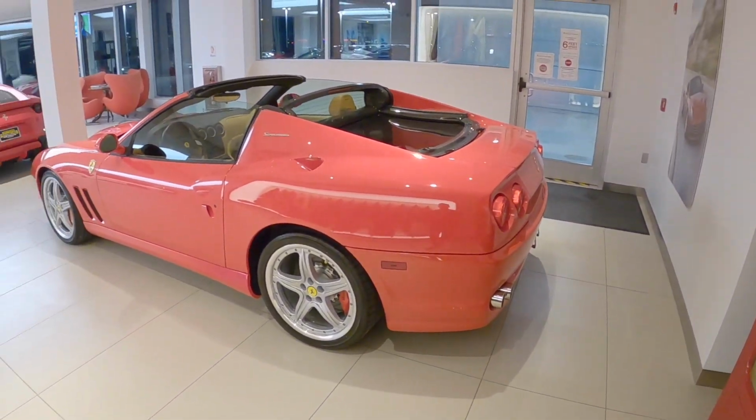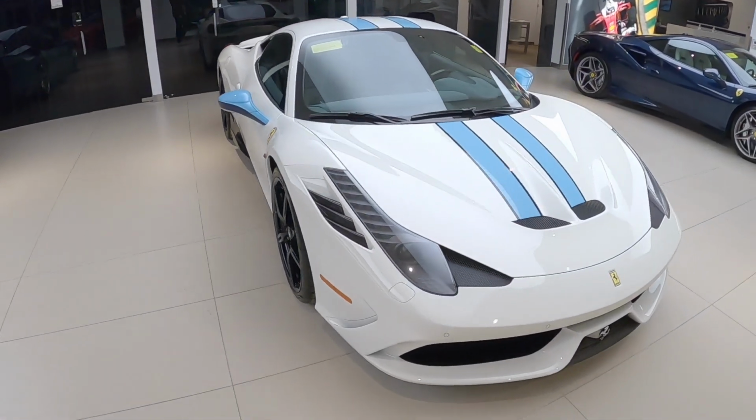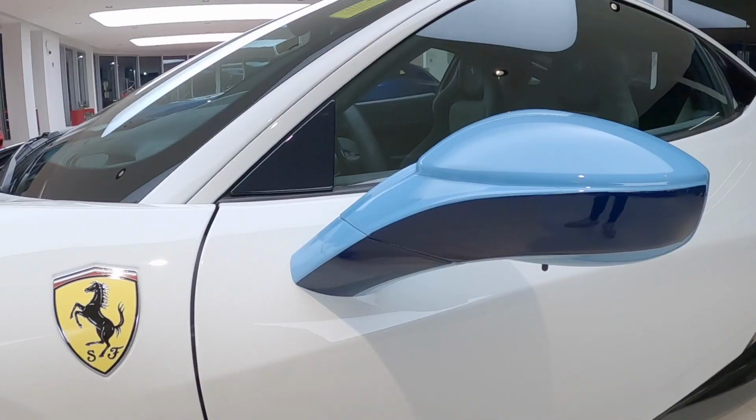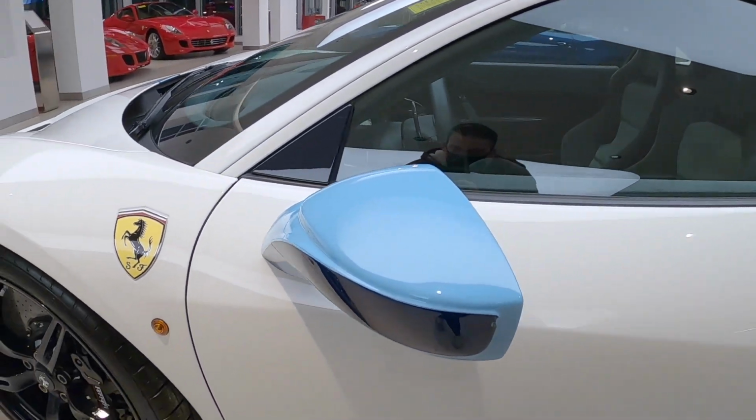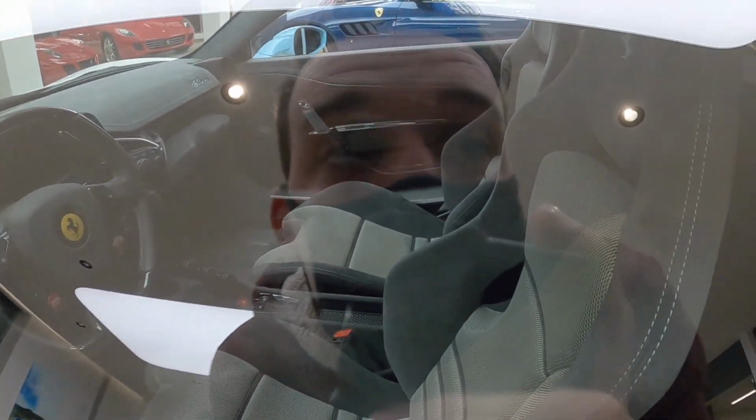Only a company like Ferrari could get away with charging so much for something like that. Can't get over how good this one looks. Has the contrasting blue. I don't see much blue on the inside, although it's just a little bit of stitching.